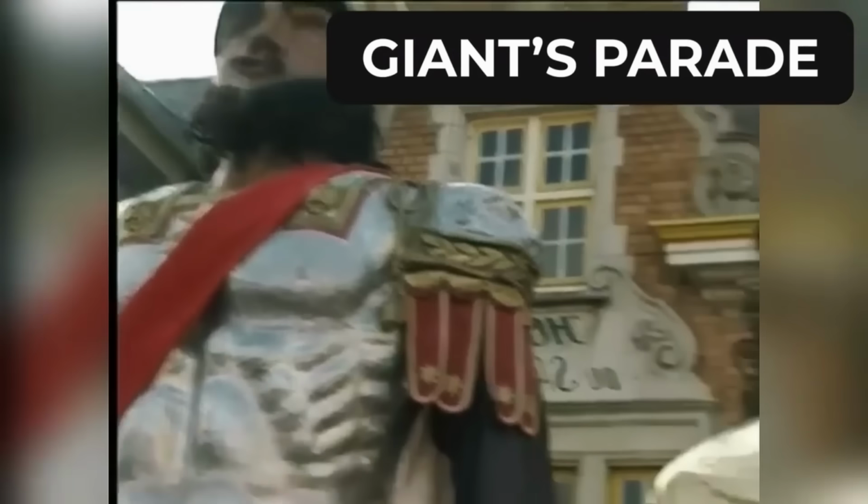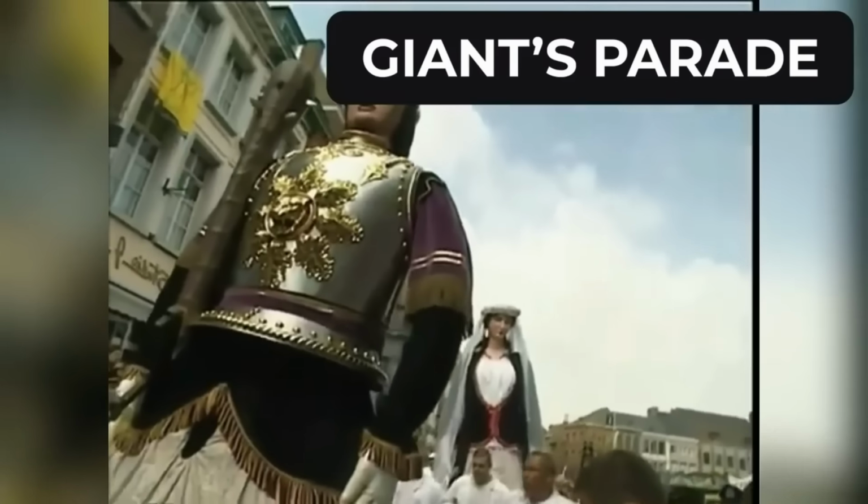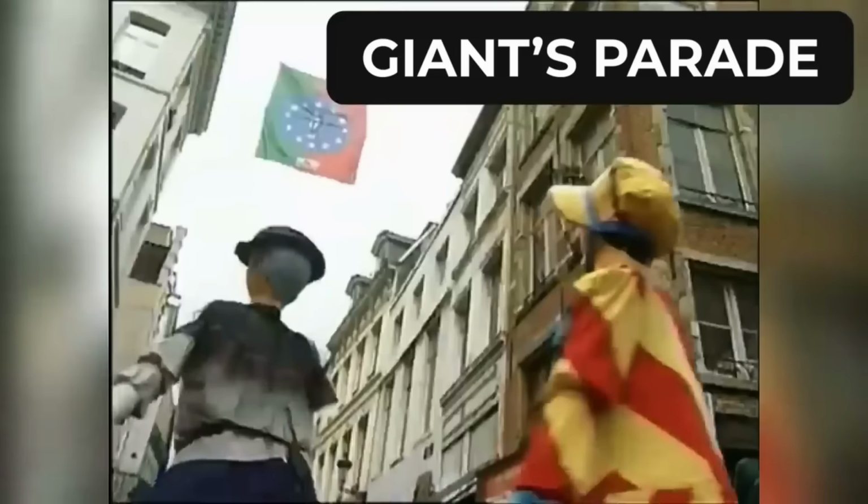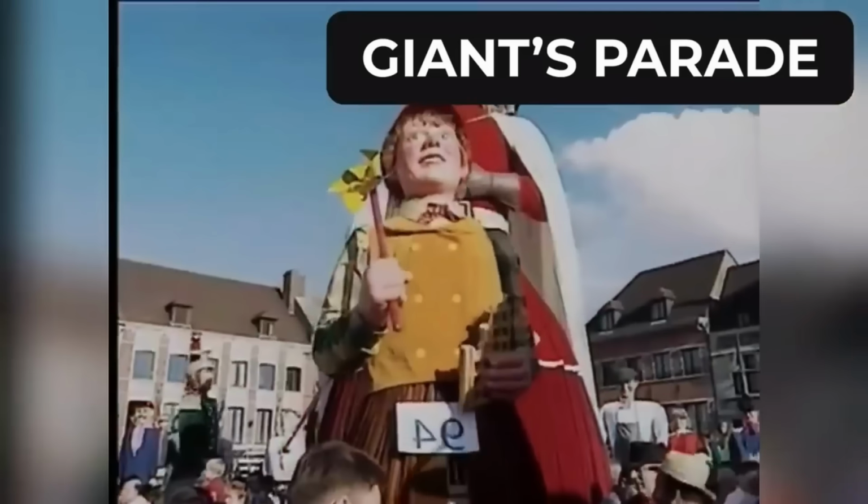In Belgium, in some cities, they parade giants up to 10 meters tall, made of wood and fabric. They look like medieval characters walking down the street. It's like seeing a story come to life.